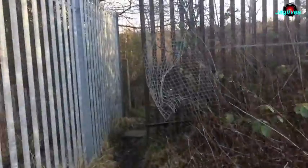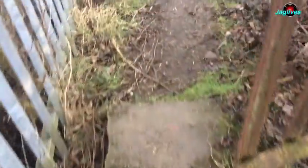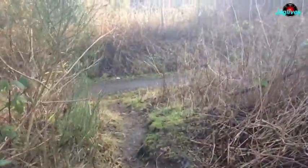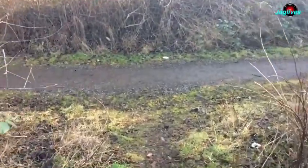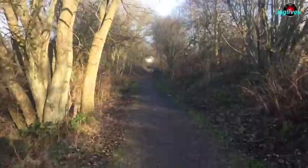Right, well, here's the gap in the fence that I originally came through. So we're back on the old new tile railway system. That's where I've just come from, and that's where we're going.